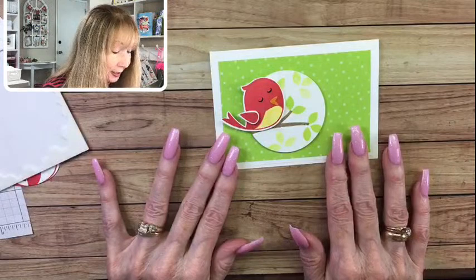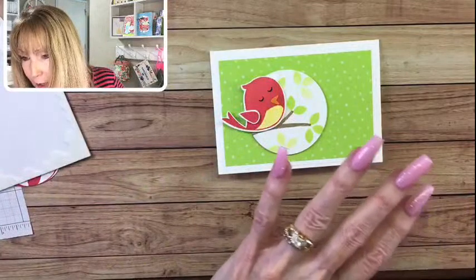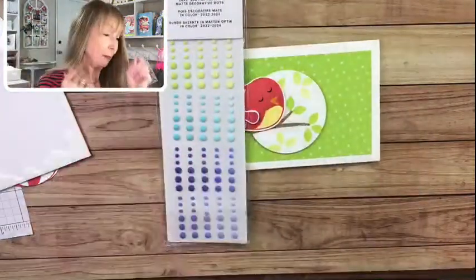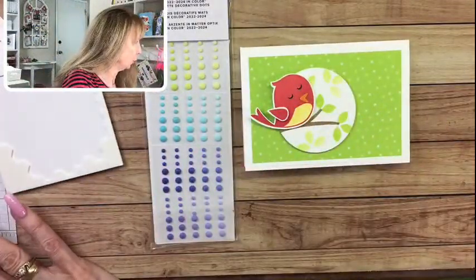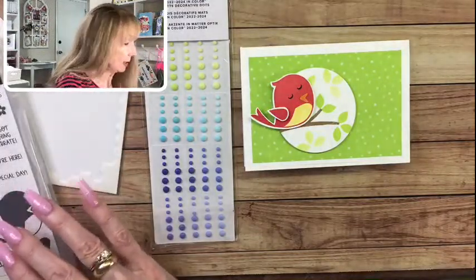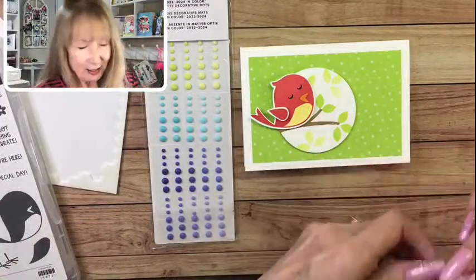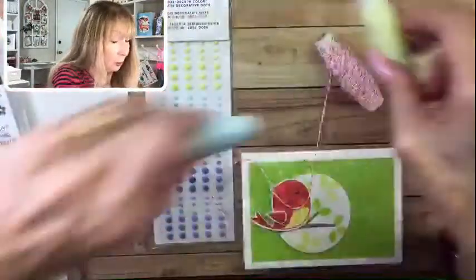So now what we are going to do is use one of our new matte dots, if I can find them here. Here are the new in color matte dots, and we're going to use some baker's twine in the new in colors. And I had that right here also. I have it all set up, but then when I start moving stuff around, it slides under things. Okay, so I want to show you the in color baker's twine.